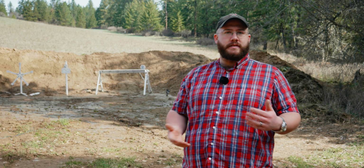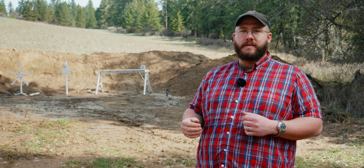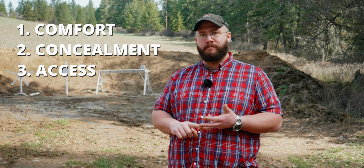In that time frame, I've also taken anywhere between 2 to 4 classes a year, whether specifically concealed carry based, but mostly pistol shooting, whether traditional pistol 1 classes, pistol 2 classes and beyond, as well as a lot of force-on-force classes to really stress test my skills too. I also recently started shooting USPSA running my concealed carry gear. So today I'm going to focus on 3 main things: comfort, concealment, and access to the firearm.